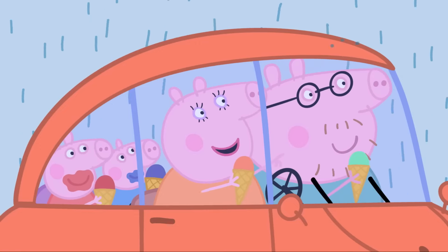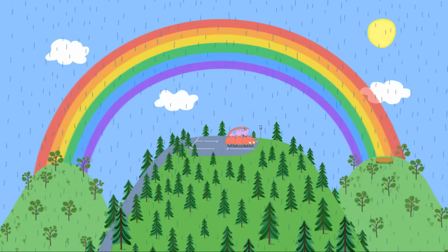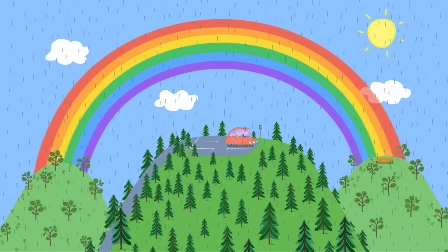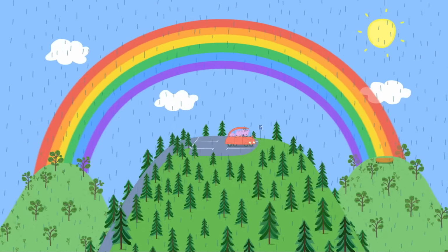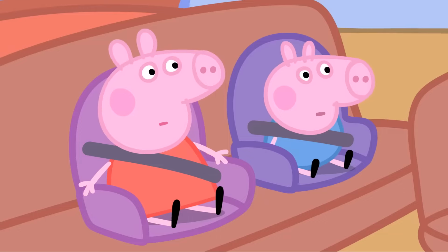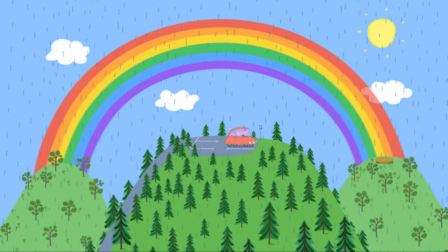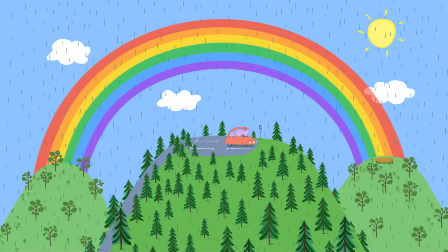Yummy. Look, the sun has come out. And look what else has come out. A rainbow! Peppa and George love rainbows. A rainbow only comes out when it's rainy and sunny at the same time. It's got all our favourite colours in it. Yes. Red and orange and green and blue.